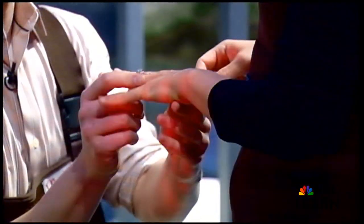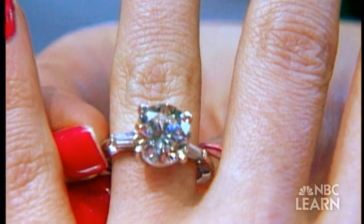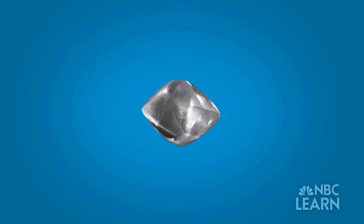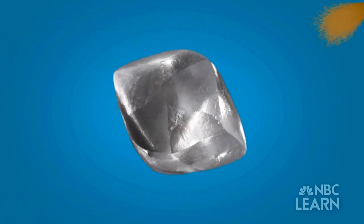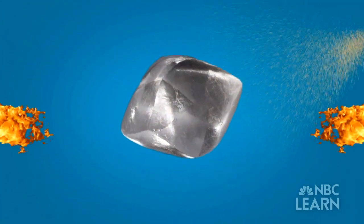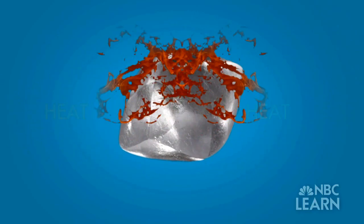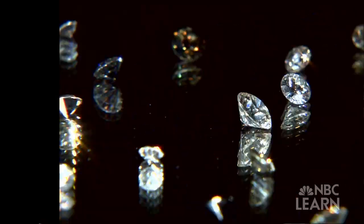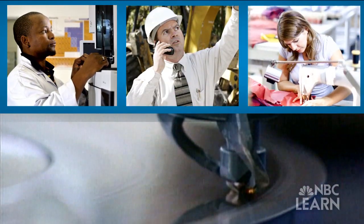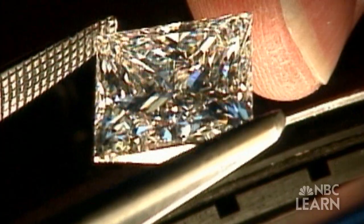They are the symbol of eternal love, celebrated for their glitter and sparkling beauty. But diamonds are also precious for their remarkable properties, their hardness, durability, and resistance to chemicals and radiation, as well as their ability to withstand high temperatures and also easily conduct heat. These properties are why scientists, engineers, and manufacturers covet diamonds for their research.